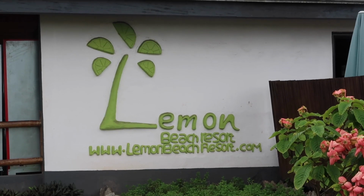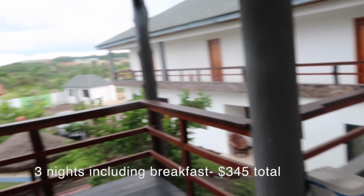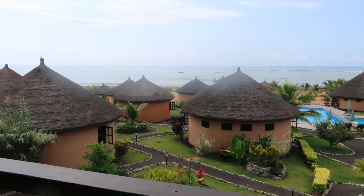It's our first full day in Elmina slash Cape Coast area. Our hotel is actually in Elmina. It's like a 20-minute to 30-minute drive from Cape Coast. It's called Lemon Beach Resort. We're staying on the second floor of this resort. This is the view from the balcony.